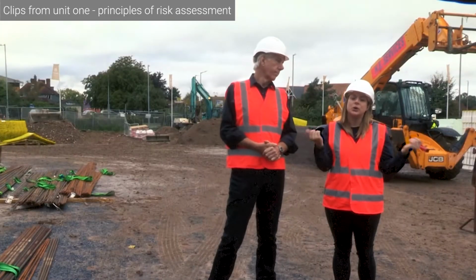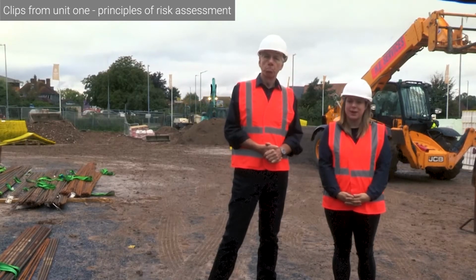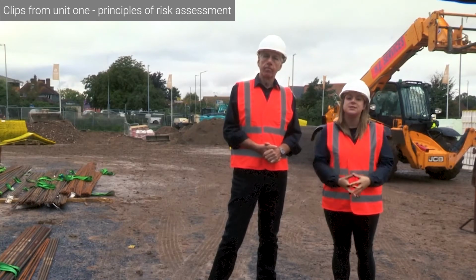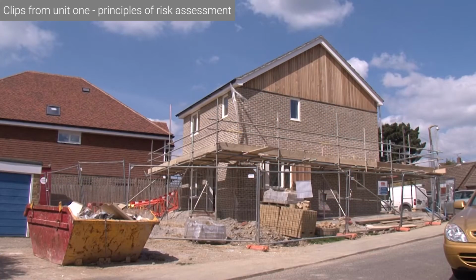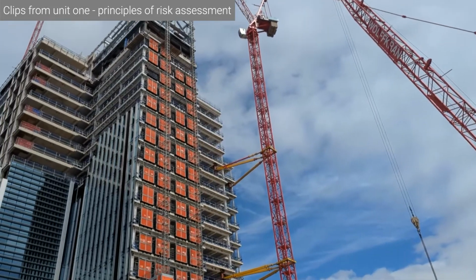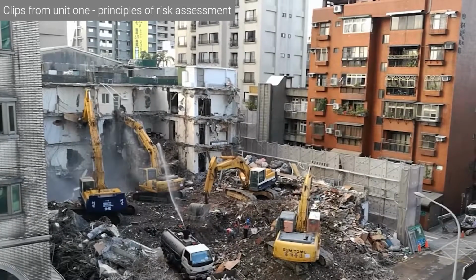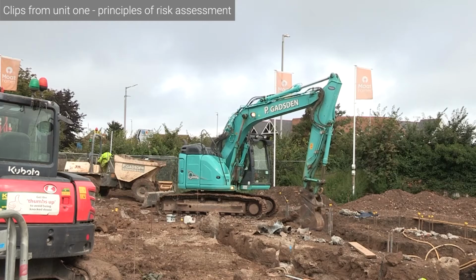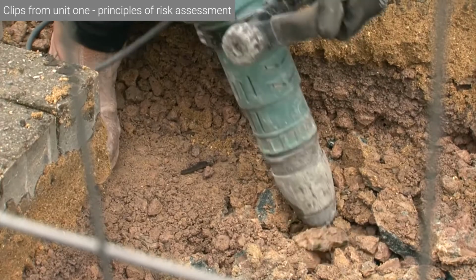So here we are on a typical construction site, but perhaps the word typical is a bit unfair because every construction site is different, especially when it comes to size. But no matter what the size, whether for the construction of just a single house, a large housing estate, commercial offices, manufacturing plants, or tall tower blocks, they all do have a lot in common. You'll find demolition and excavation work, perhaps for building foundations. This is regularly carried out by heavy machinery and can be done using hand tools as well, whether powered or unpowered.